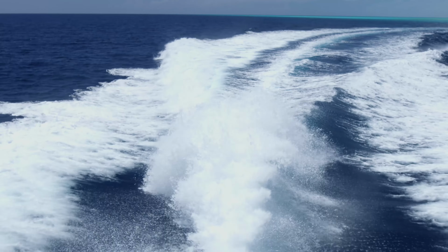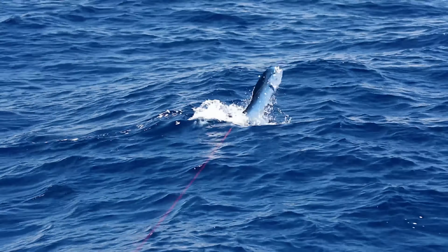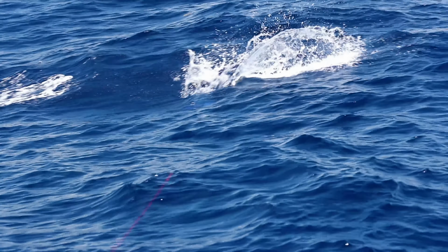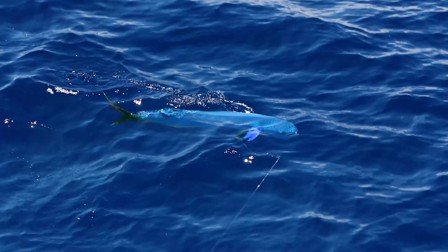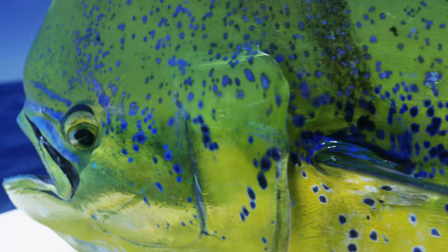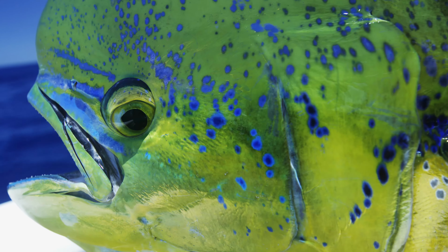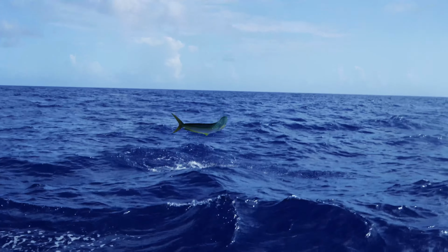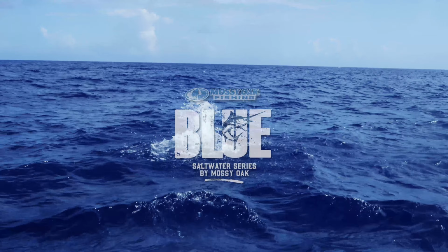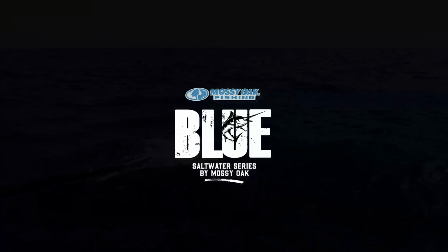Mahi Mahi are just a great fish. They have everything. Most fish are beautiful or whatever, but Mahi Mahis are gorgeous colors. They jump, they're delicious on the table, and put up just a tremendous fight. They're really the fish that satisfies everything.